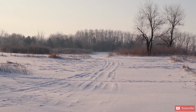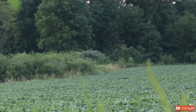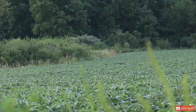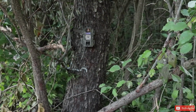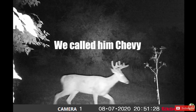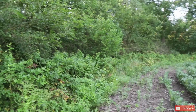Back at the back of that field, that's where we saw that nice velvet buck last summer in early July. We saw him coming up through that field. And then we put a trail camera there that day. Then we came back 3 weeks later. So we wanted to see if we had gotten any pictures in mid-August. And he was in that same field and ran right past my camera.